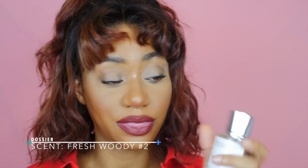Yeah, so I just ended up wearing the Fresh One perfume. So again, for the next scent, I got Woody number 2, or Fresh Woody number 2. And this is my most musky scent that I have. Pink peppercorns, bergamot pepper, middle notes, leather, nutmeg, amber vanilla.